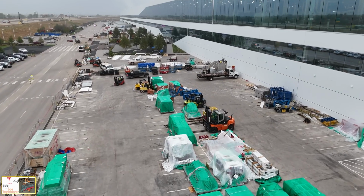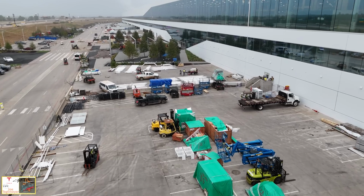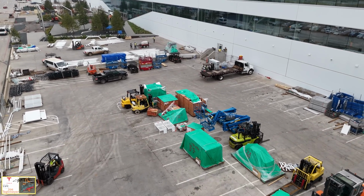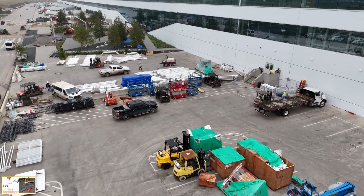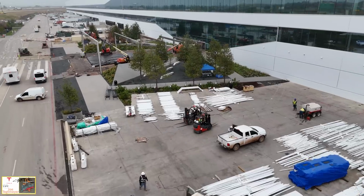Many of these packages, some of them are listed as General Assembly 2 because we know that there's General Assembly lines 2 and 3 being built right inside this portion. And then some of them have Chinese characters as well. So if you happen to be able to read that, let me know what it says in the comment section. I would appreciate that. Again, more materials here.